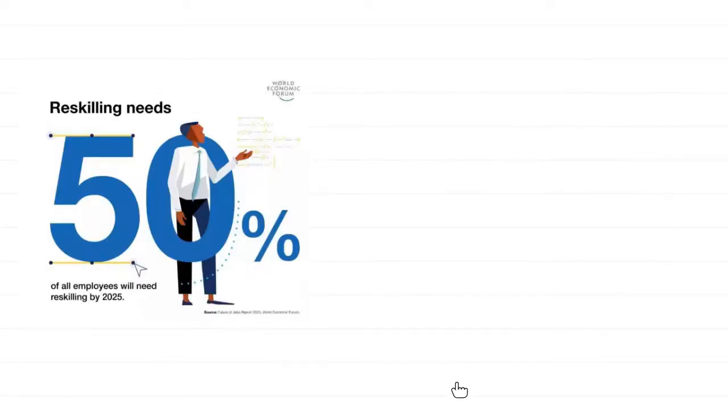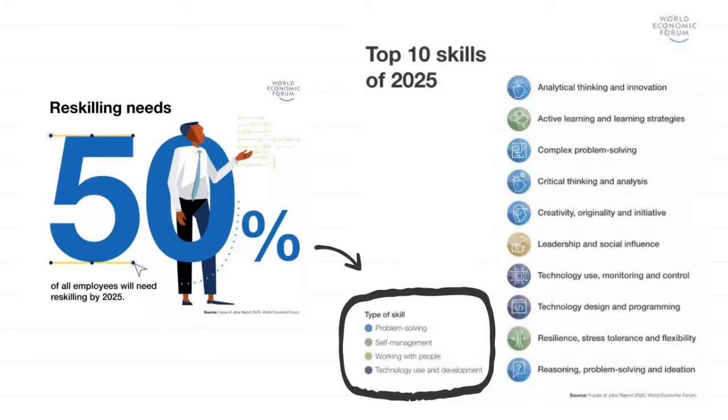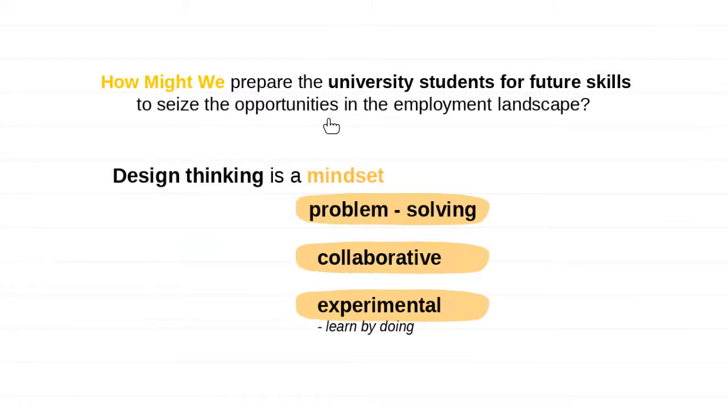To match the realities of the fourth industrial revolution, IR 4.0, 50% of all employees will need reskilling in 5 years' time, according to the World Economic Forum. For the top 10 skills listed, the future skill will be focusing on problem solving, self-management, working with people, technology use and development. So, how might we prepare university students for future skill?